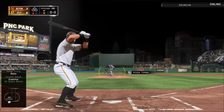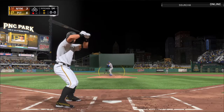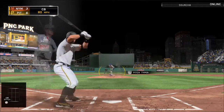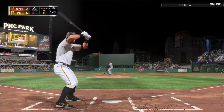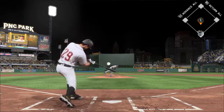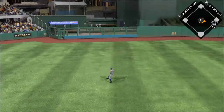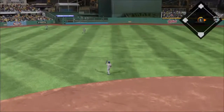Francisco Cervelli ready to take another shot. Went down on strikes his last time up. Yeah, and he went down in flames, too. Got him on just 3 pitches. Now a curveball to start him out, but an easy take. It's ball 1. Hard hit towards center. Solid base hit for him, his first of the afternoon.